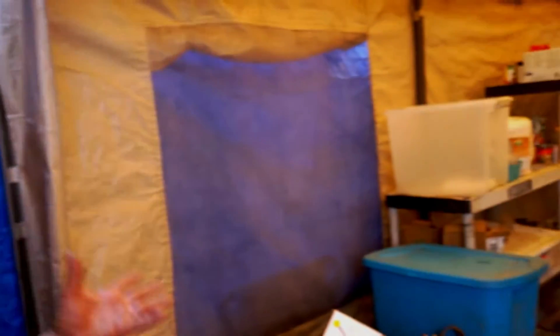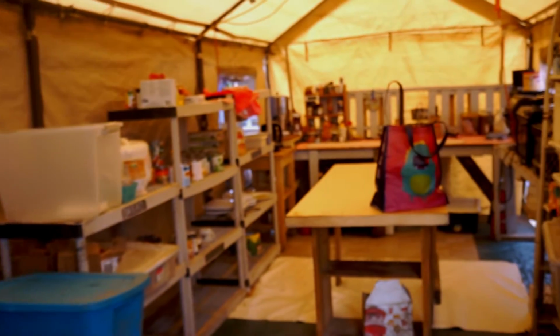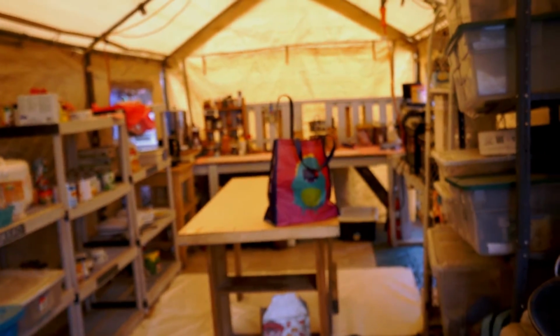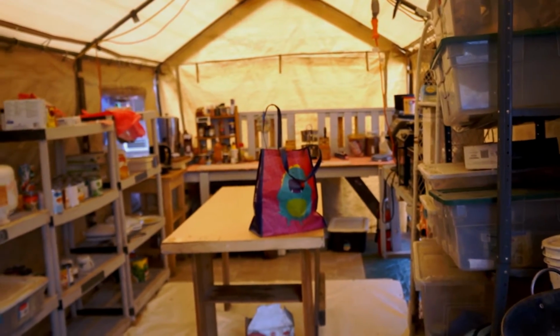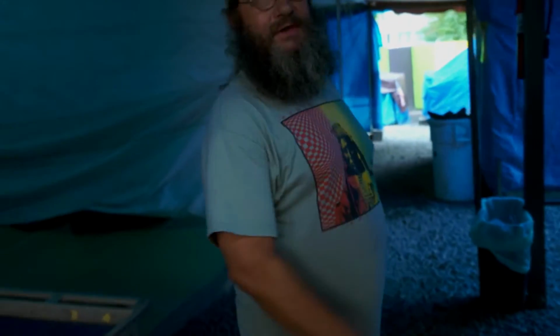we have a figure 8 going. This is our kitchen slash semi-cookable area. And I think I gave you a good nickel tour.